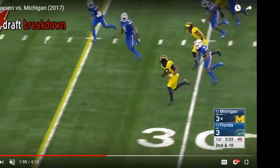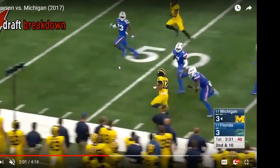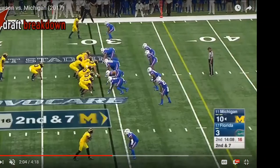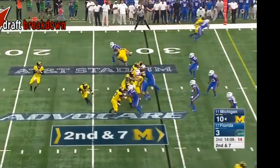Want to see a little bit more motor. You start to see it come on here as he realizes he has a chance to impact this play. I need great pursuit and closing speed. Nicely done. Back on the screen.